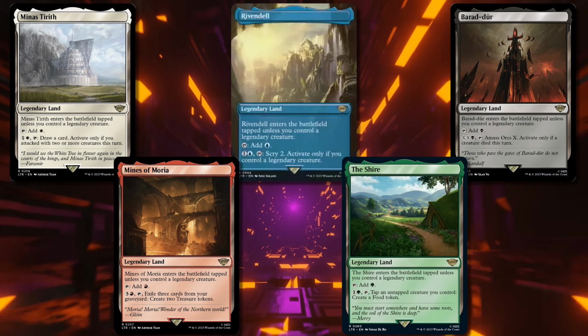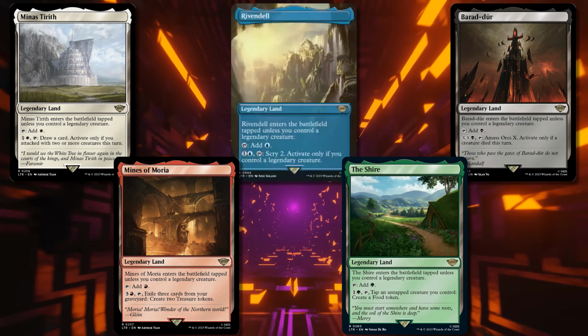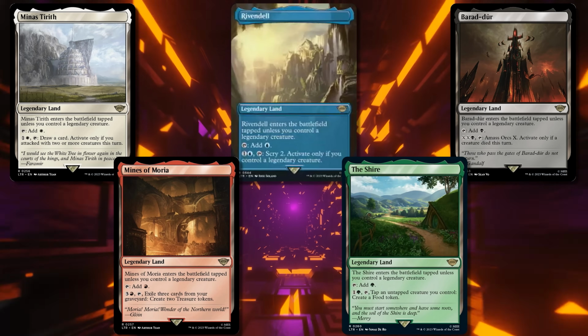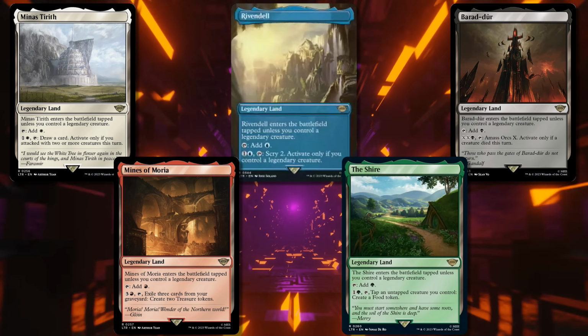They thought I was crazy. Well, to be fair, you were. Just because you're right now doesn't mean that you were right in the past. Nope. I'm gonna ride it to the bank, baby. Yeah, these lands are great. If you have early creatures, like if your commander is 1, 2, or 3 mana, just play these cards.